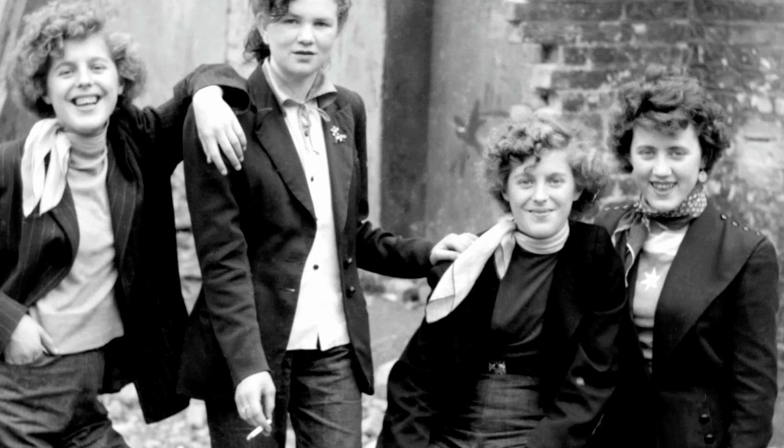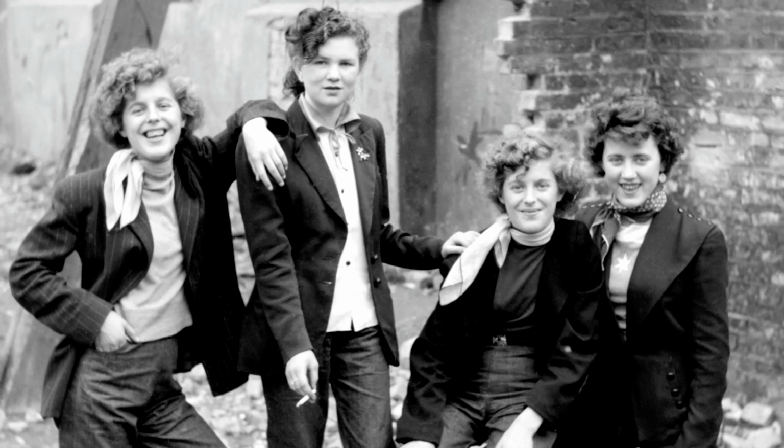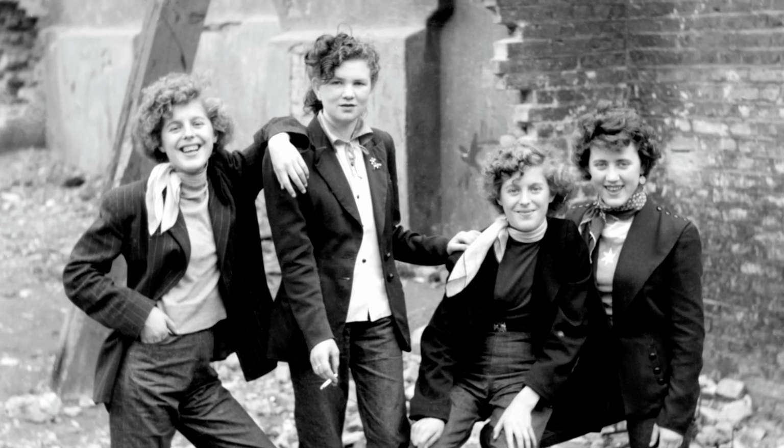A group of young women known as Teddy Girls pose in Victorian-inspired clothes and a rebellious attitude on the streets of Britain. They were part of a cultural movement that challenged traditional standards of the time.